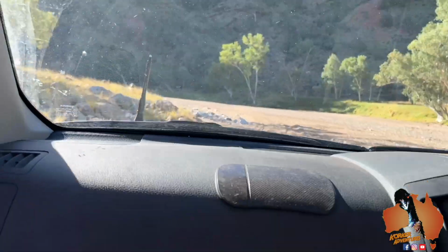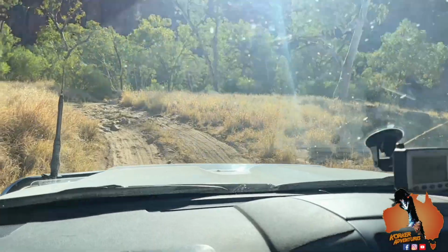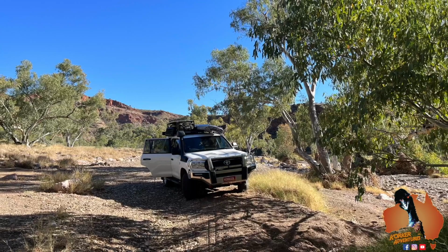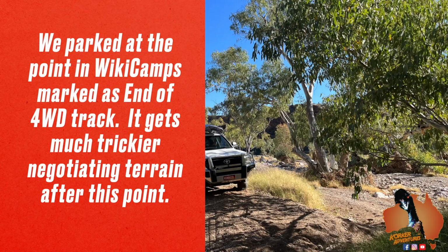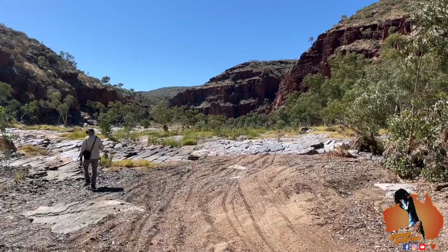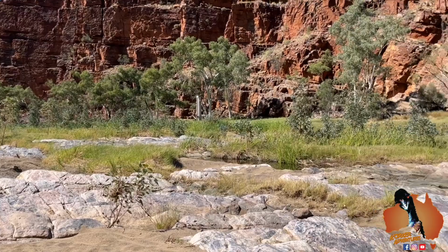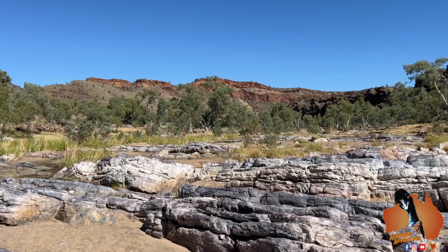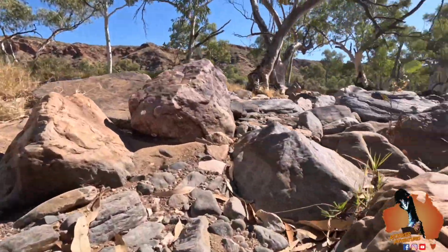Up there. From this point on, there isn't a formal four-wheel drive track and you actually have to cross these rocks at the moment in order to proceed downstream. There's an area off to the right where there may have been a track, but it's covered in water at the moment. After that, you need to walk.